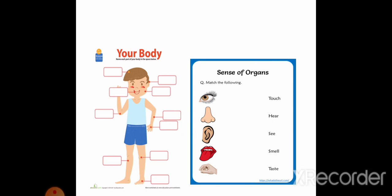So dear student, this is the last portion of this chapter. I have covered the full chapter in two sessions. In the very first session I discussed hard words, lessons, body parts and their work, and gave an activity and some exercise. In the next session I gave the next lesson, sense organs and their work, exercise work, some activity, some quick answers, that is blanks and true false, and match the following, fun time. Also you have to write down in your EVS notebook and make a beautiful notebook for EVS.